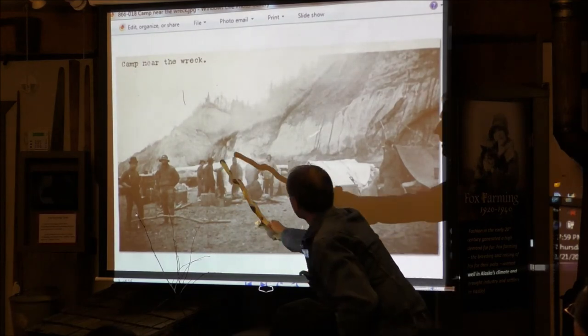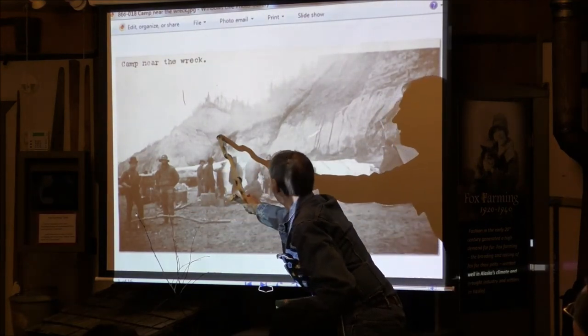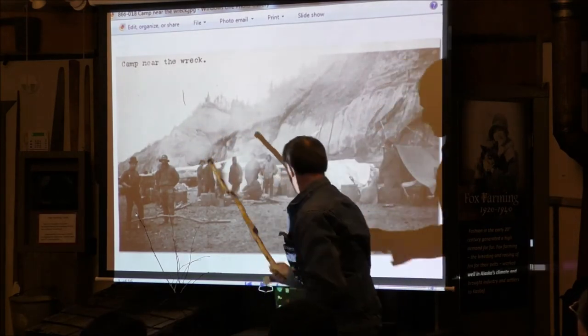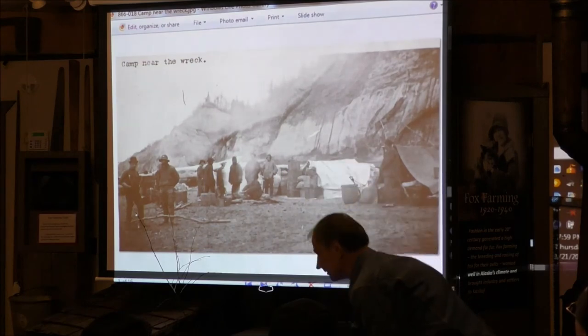Okay, so here, this is a picture that was taken on the beach at Korea. And here's where Korea Creek runs out, right? That place right there. And that looks virtually the same here as it did in 1890. It's the same today.